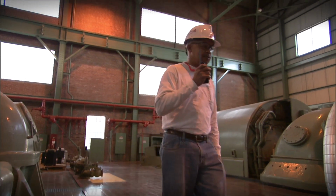I spend 8 hours a day, 5 days a week, or nights or whatever here at this plant, and it's home. It's going to be greatly missed after I retire. A lot of guys I've worked with have retired, and I still call them to this day from time to time, just check in on them, see how they're doing, because they're family.